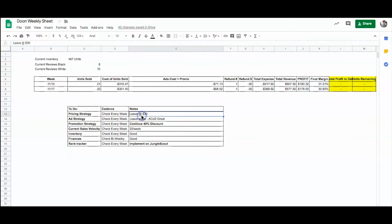So overall, we're going to leave our pricing strategy at $30. We're going to leave our ad strategy alone. ACOS is great, I'm going to dive into that again in a second. We're going to continue our 40% off promotion. Our current sales velocity is 20 units per week. Inventory looks good, finances look good, and we still have to set up the rank tracker, but I do want to make a separate video for that so that you guys can all learn how to do that.